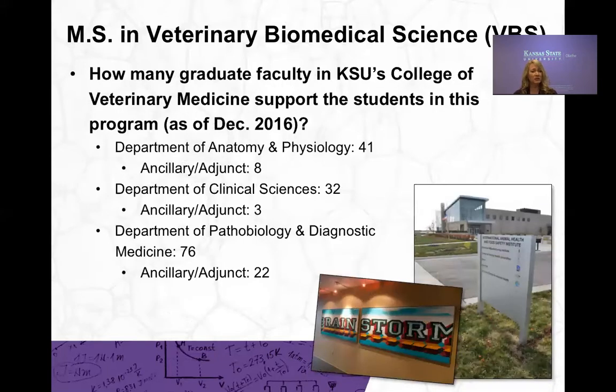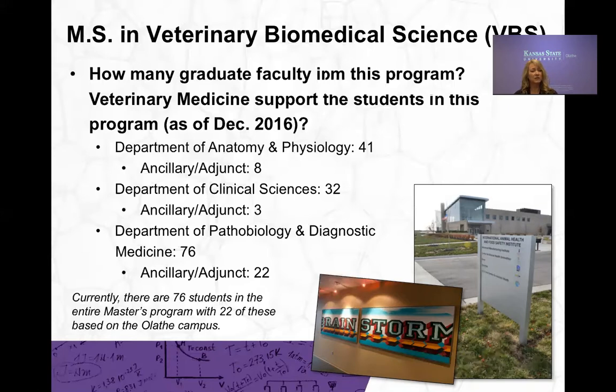So how many graduate faculty are in KSU's College of Veterinary Medicine that support the students in this program? When I did a count as of December of 2016, you can see the numbers of faculty associated with the 3 major departments within the College of Veterinary Medicine at K-State. Certainly I'm a faculty member that teaches in a lot of these courses, but we also have the backing of faculty from the veterinary college. So that gives you an idea.